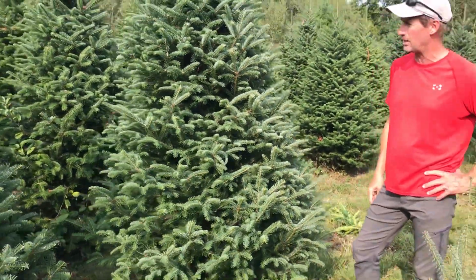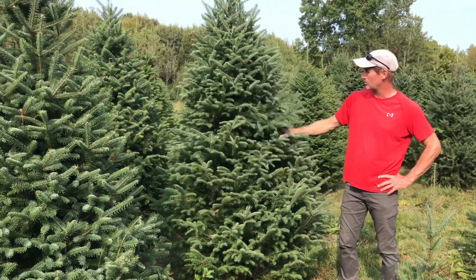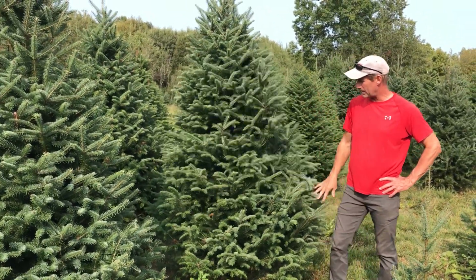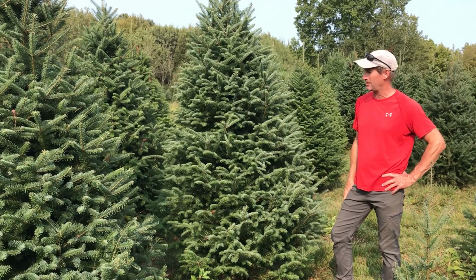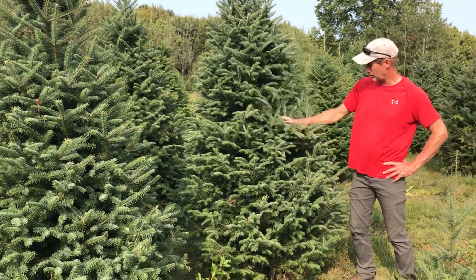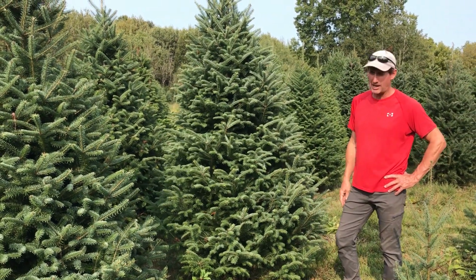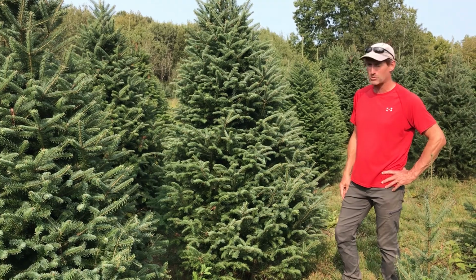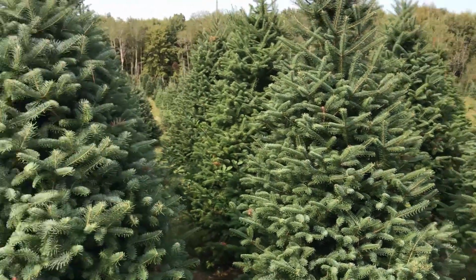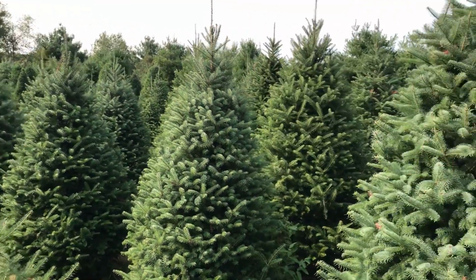It holds its needles well. It's got a really nice smell. It'll hold the ornaments real well. The big advantage for us in Ohio with this is that they'll grow in Ohio a lot easier than the Fraser Fir will. So this is becoming a very popular tree, and especially in Ohio, and it's one of our best trees. And this whole field is Canaan, huh? Yeah.